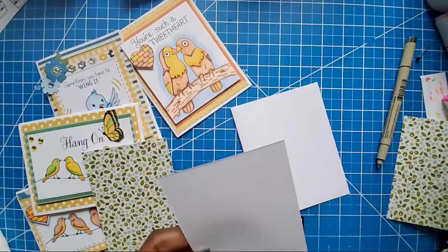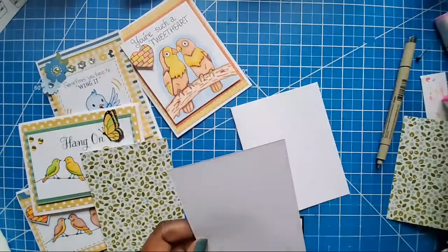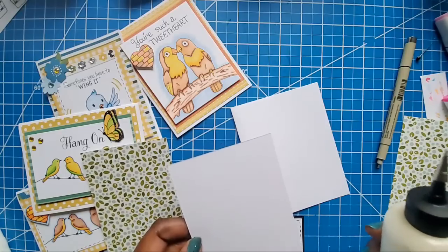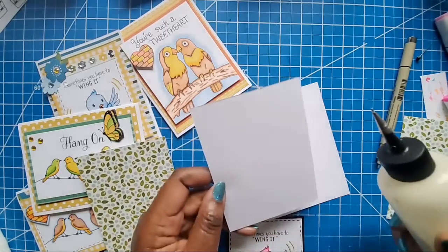Vanessa Phillips said she loves, Vanessa from Angel Rose Designs, or Vanessa Angel Rose Designs. She said, I love that Digi.